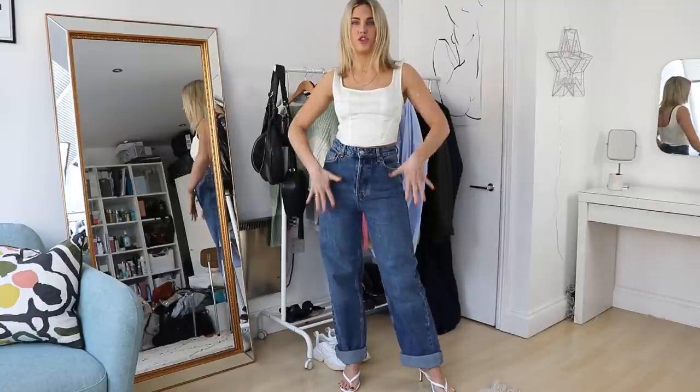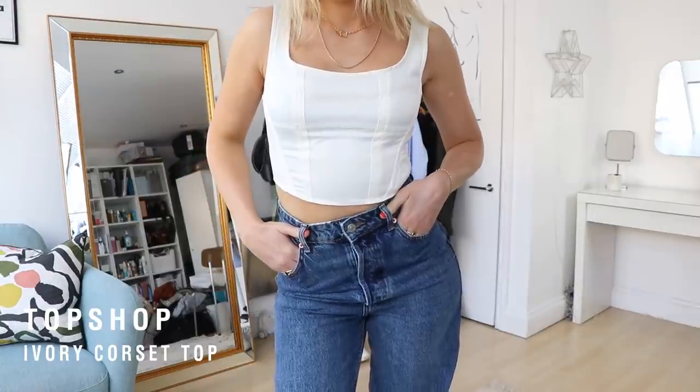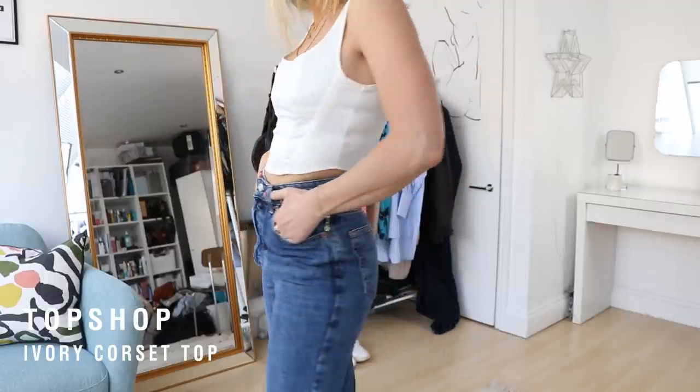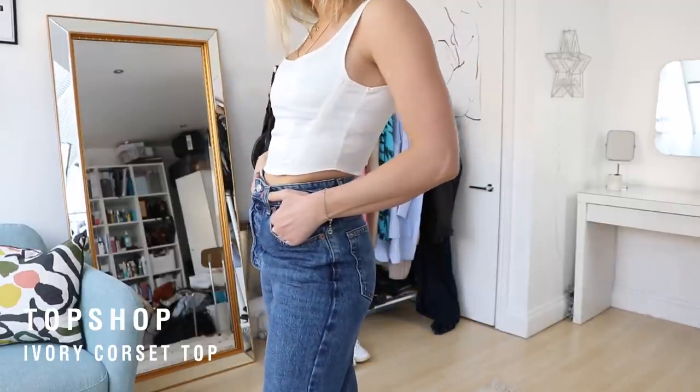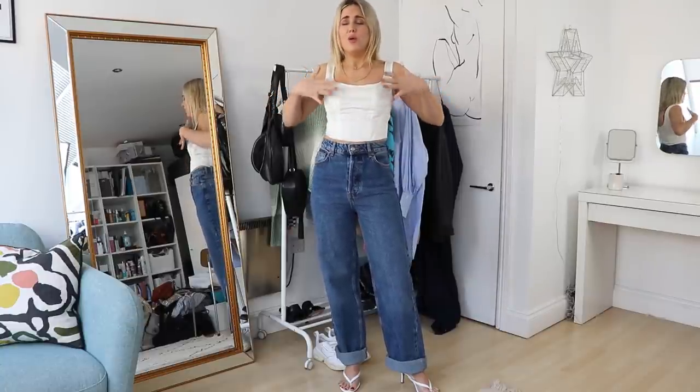So this is my first look. This is actually all Topshop apart from the shoes, which are from Revolve. I picked up this top because I've just been seeing a lot of these really cute 90s tops. Tops are a great way to update your wardrobe, especially for new seasons. And I just love the really boned, corseted style of this one. It wasn't expensive at all.